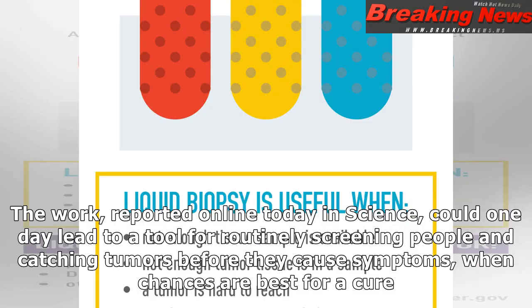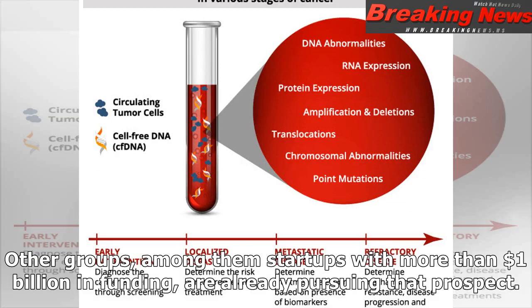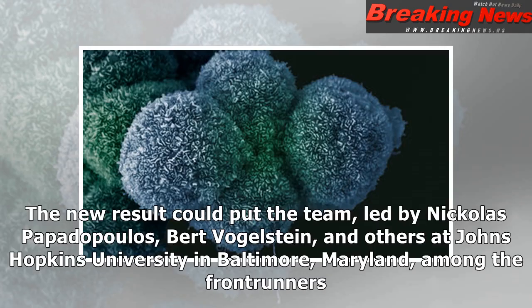The work, reported online today in Science, could one day lead to a tool for routinely screening people and catching tumors before they cause symptoms, when chances are best for a cure. Other groups, among them startups with more than $1 billion in funding, are already pursuing that prospect. The new result could put the team, led by Nicholas Papadopoulos, Bert Vogelstein, and others at Johns Hopkins University in Baltimore, Maryland, among the frontrunners.